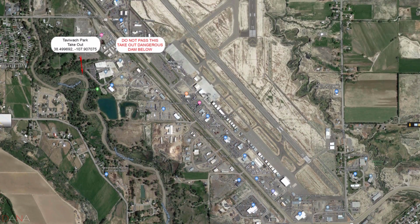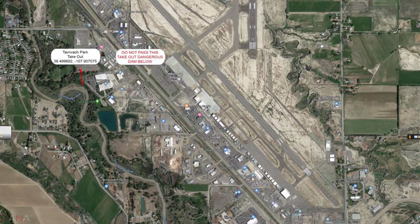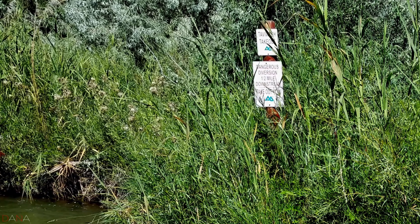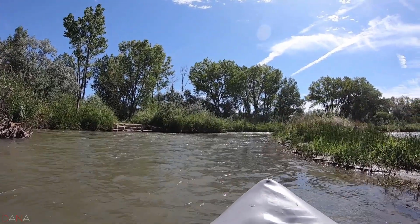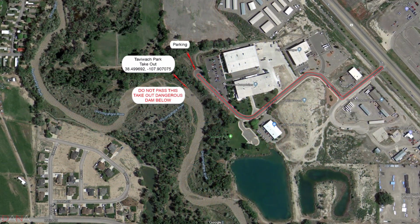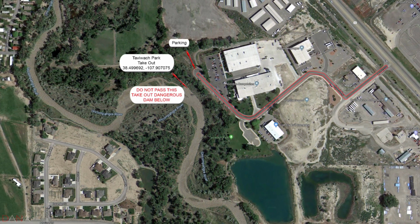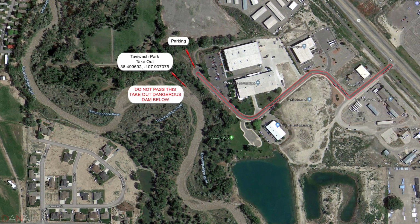In most places, there's gravel bars in the center of the river that you could easily exit onto and walk around. Before you get to Tavawatch Park, you'll start seeing signage for the takeout. There's a sign, I believe, that says in 100 yards, and then there is one at the takeout. You don't want to go past this takeout because there's a diversion dam down there that'll cause you a whole bunch of trouble. So make sure you hit the takeout. Here's a close-in view of Tavawatch Park and the point that you do not want to pass. A good reference is it's off of Townsend, kind of behind the Pepsi plant there, and directly across the street to the east is the airport.